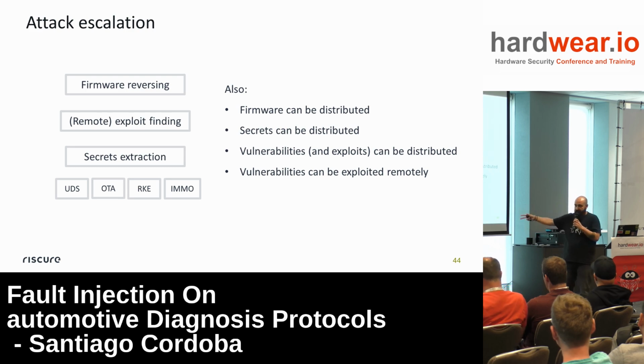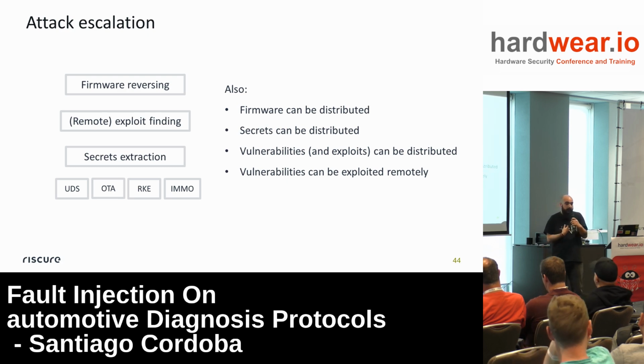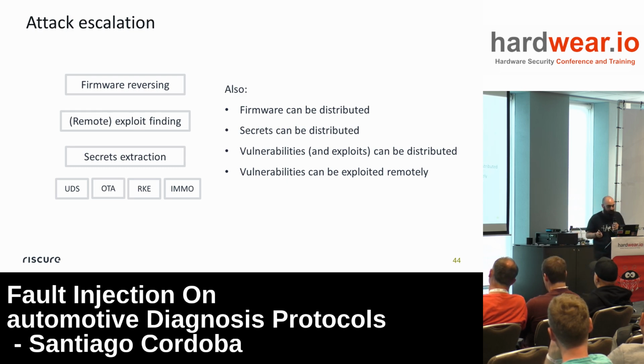You can extract the keys used for the firmware upgrades that usually come encrypted. And all this, furthermore, can be distributed. You can distribute the firmware. I can do all the FI and then give the firmware to some Russian forum for them to reverse. The secrets can also be distributed. Vulnerabilities and exploits, you can also distribute them. And that's dangerous.